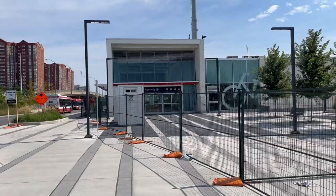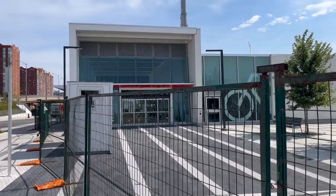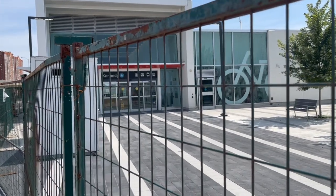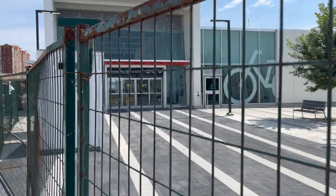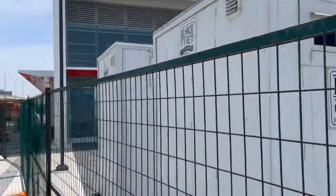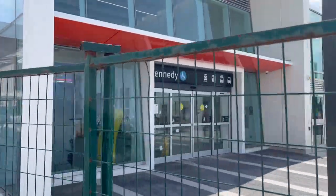And we're getting another extension here, which will be Line 5, where we can see the doors to the station building that will be part of Line 5. And Line 5, otherwise known as the Crosstown Eglinton LRT, still hasn't got a date when it will open yet. It was meant to open a couple of years ago. It's now 2023, and we still don't even know when it's going to open. Maybe next year.